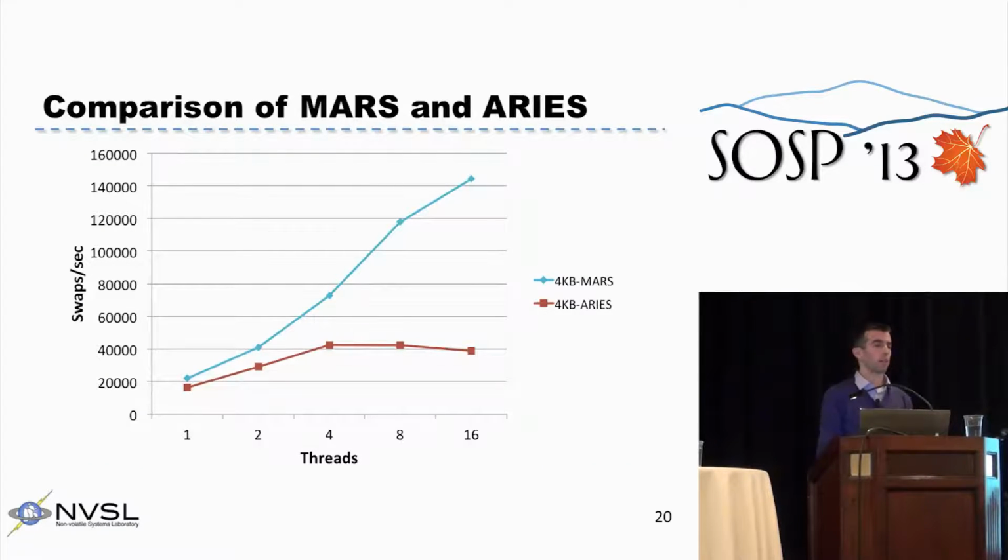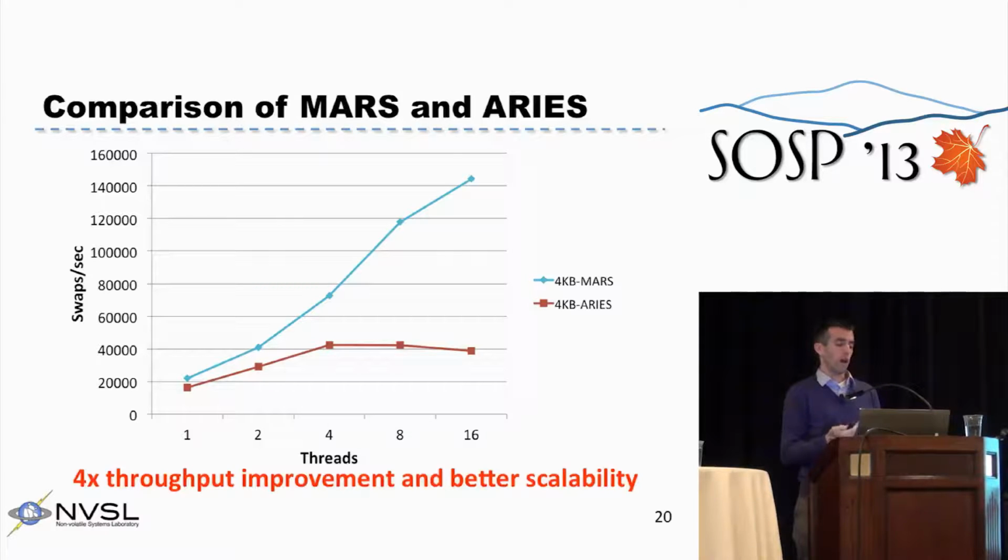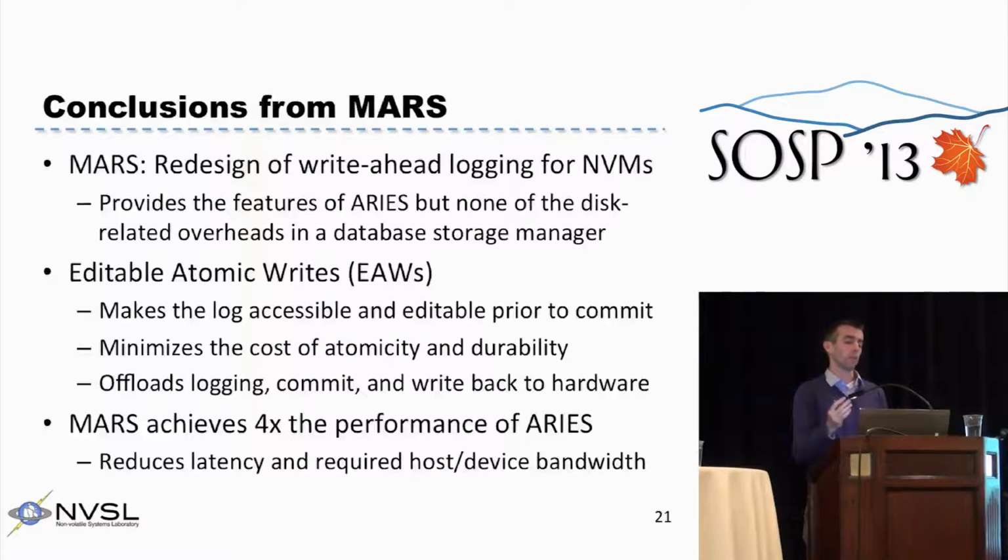So finally, let's look at a comparison of Mars and ARIES. This is a simple micro benchmark where we do a bunch of atomic swaps of random pairs of objects from a large table. And we measure this for a varying number of threads for both Mars and ARIES. What we really try to do with this experiment is just measure the impact of using Mars and editable atomic writes instead of using ARIES and the traditional no force and steal policies. So with that, we get up to 4 times the throughput improvement, and we get better scalability as we increase the number of threads.